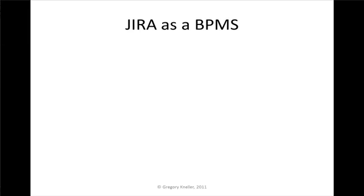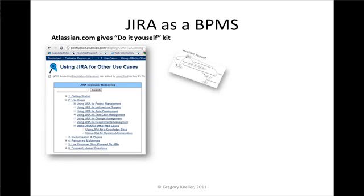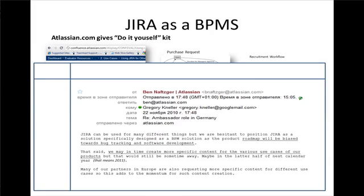There is also Jira as a BPM business process management system. This subject is covered by Atlassian, which provides a do-it-yourself kit, like a Confluence page and a few examples of relevant old versions. They're not easy to revive. Here is a letter from Ben Natzfinger, marketing director of Atlassian. The main idea is that Atlassian will follow the bug tracking and software development line, but as a BPMS you can do it yourself, and Atlassian can, in background mode, provide some materials with regard to it.